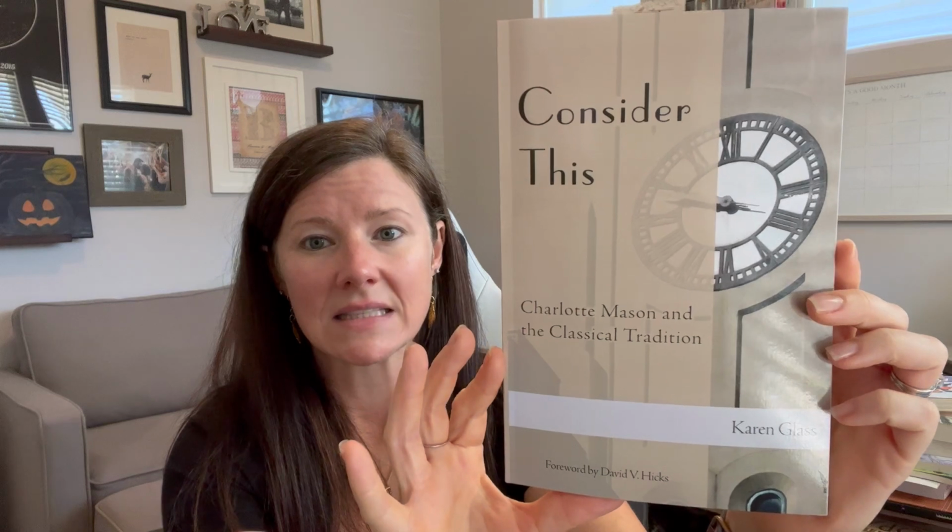Next up, I got myself another book, again part of my Mother Academia series, and I'm going to do a video on that shortly to explain what I'm going to be doing. This one is a book by Karen Glass, Consider This: Charlotte Mason and the Classical Tradition. Before we really delved into Charlotte Mason, I had really fallen in love with the classical education style, à la The Well-Trained Mind. If you've never read that book, it's a really great book. I still reference it.